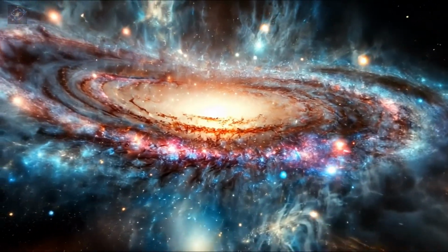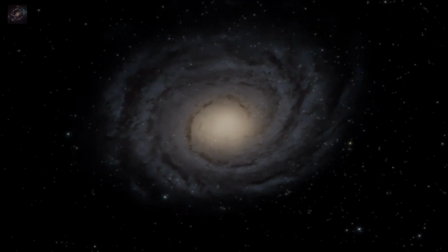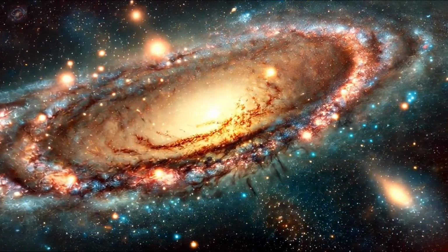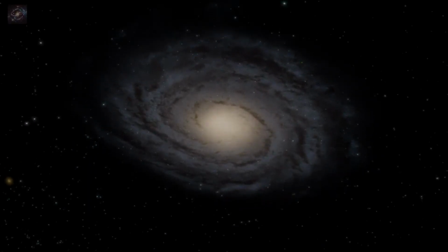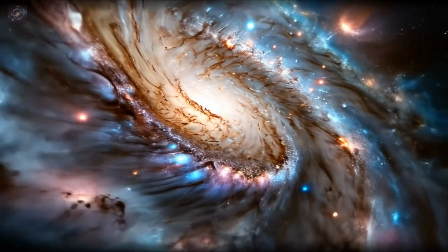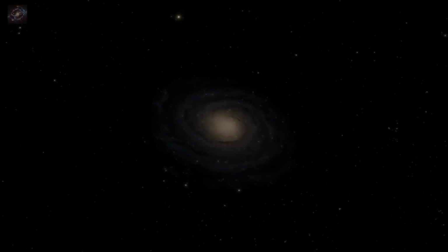These studies also shed light on the processes that shaped our own galaxy, offering a broader context for the evolution of the cosmos. One of the most captivating aspects of Andromeda is its future collision with the Milky Way. Observations of its motion indicate that it is hurtling toward us at a speed of approximately 110 kilometers per second. In about 4.5 billion years, the two galaxies will collide and merge to form a new, larger galaxy.